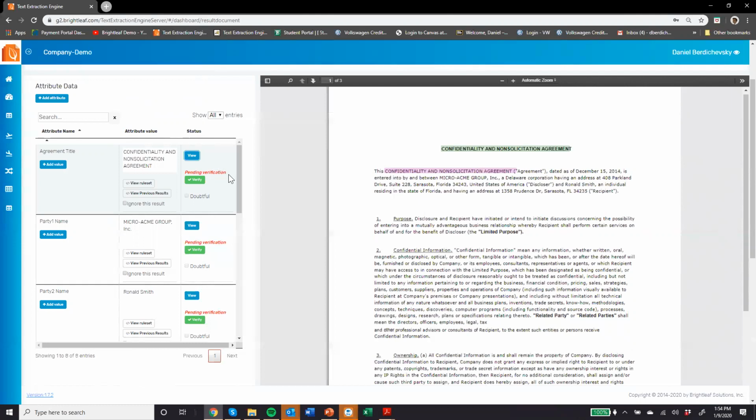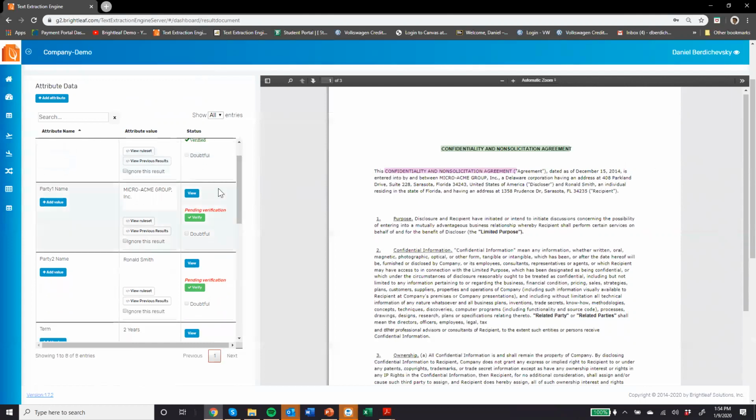So pretending we're a Brightleaf lawyer, we'll click on view here. We'll check it in all 3 locations. If it all matches up, we click on verify. We'll then move on to the next attribute, party 1 name. We'll click on view here. It matches up in all 3 locations. The format is agreeable according to the rules extraction manual, so we'll click on verify.